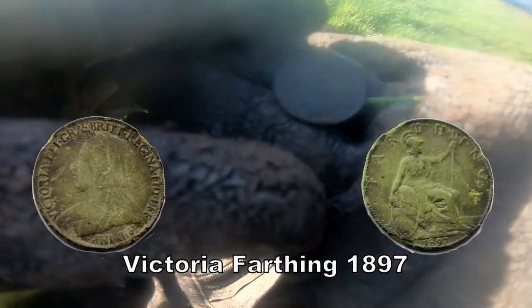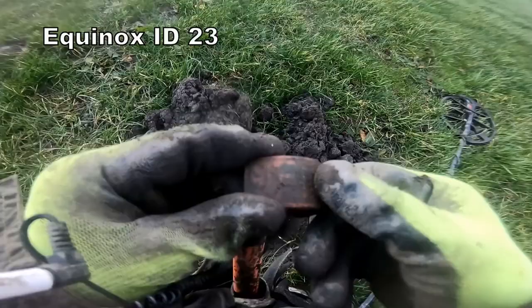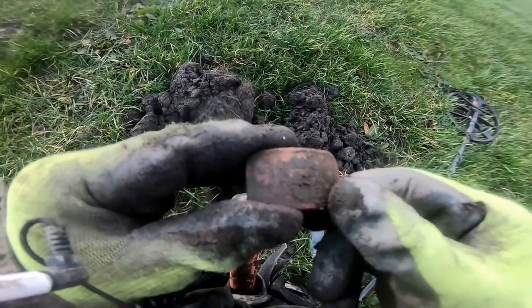Now then, that's a farthing. They're not quite rare to find these, but who is it though? Farthing of who? Oh, Queen Victoria farthing. Don't get many of them, you know. Queen Victoria. Belt buckle. Clean that up and show you later.